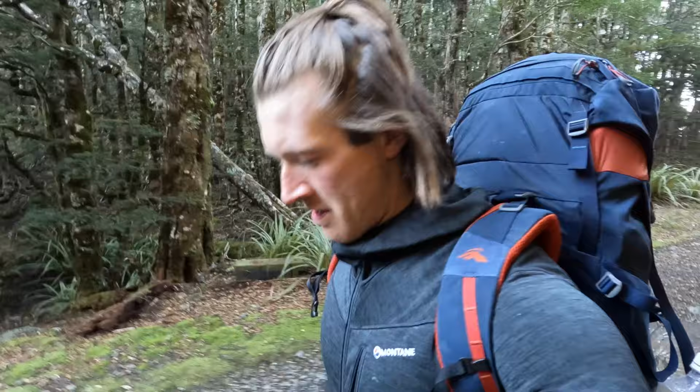Got my new boots on. They feel very, very nice. Very supportive of my weak feet. And they look cool, which is probably the most important thing. There's no point having gear which doesn't look cool.